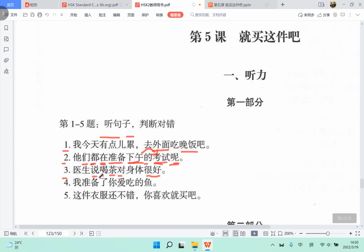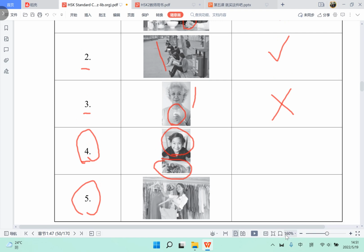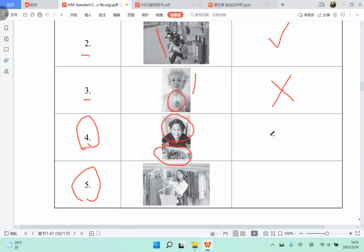Okay, fourth one, 第四个: 我准备了你爱吃的鱼. So I prepared fish, you like it, you love it. Okay, so I'm not sure about the fish. It seems there is no fish, right? It's vegetables, 菜, 蔬菜. So this one is false.